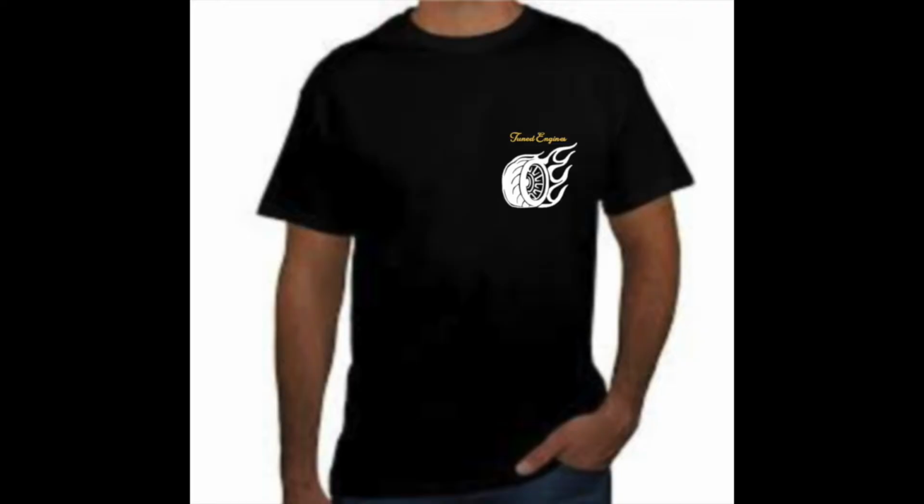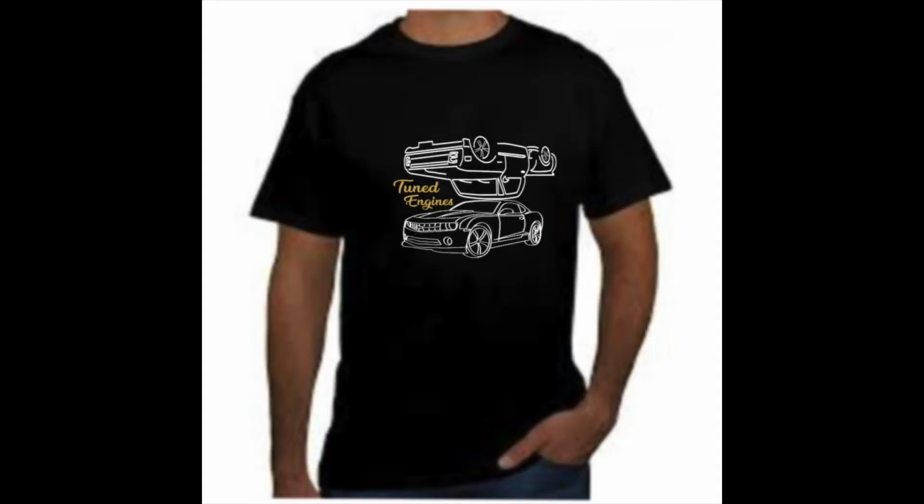Also guys, we're gonna have 2 more designs, which is this one right here. This one is gonna have basically the YouTube logo of the wheel and fire right here on the chest piece, and it's gonna say Tuned Engines as well in small words. And the last design we're gonna be selling with t-shirts is this one right here. As you can see, it's an inverted 71 C10 and Camaro with Tuned Engines right there. It's gonna look exactly like that when you buy it, and you can also pick white and black.